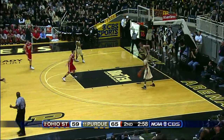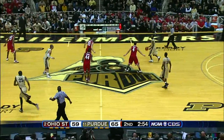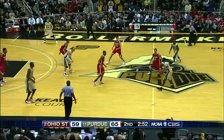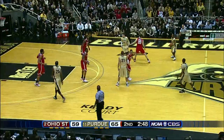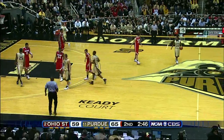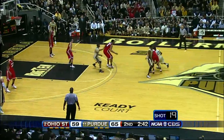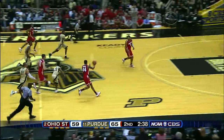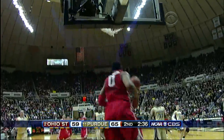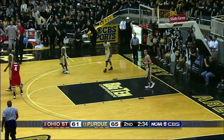Still a long way to go here with the three-point shooting capability of Ohio State. So plenty of basketball left here. Purdue has to not be tentative, be strong with the ball, and play through their 2 top players, Moore and Johnson. Well, there's a turnover. Sullinger's out there. Timeout, Purdue.